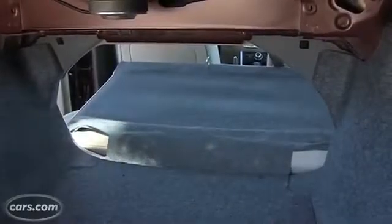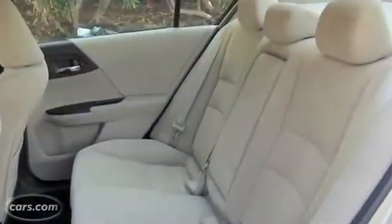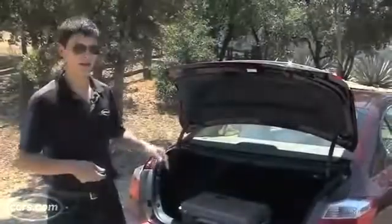What's not competitive is the fact that there's still only a single folding seat here. It folds in one piece rather than the 60-40 split seats in a lot of competitors, which allow you to put in some cargo and then have a passenger still able to sit back there. Can't do that in the Accord.